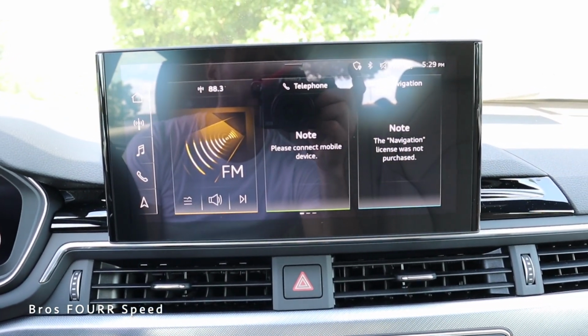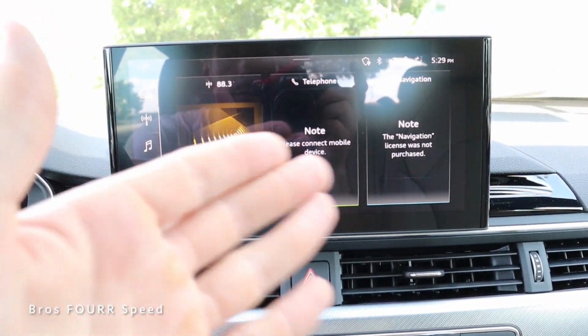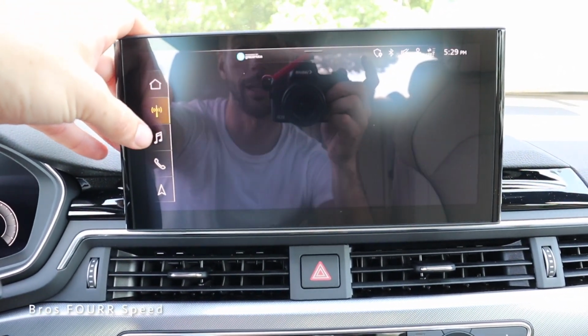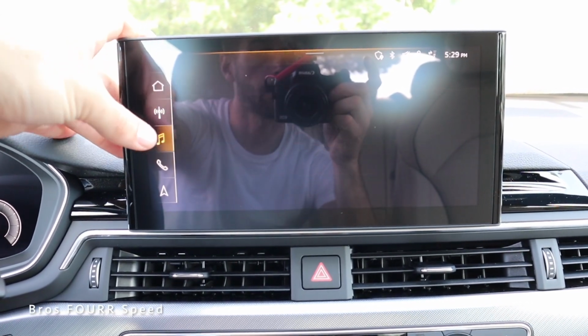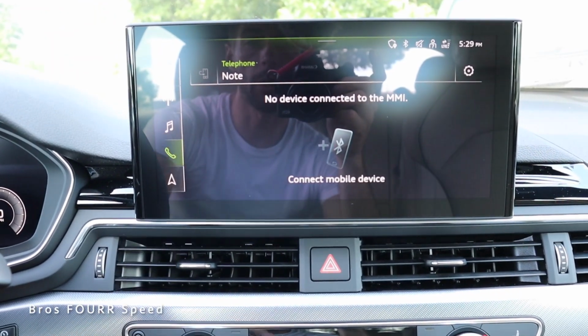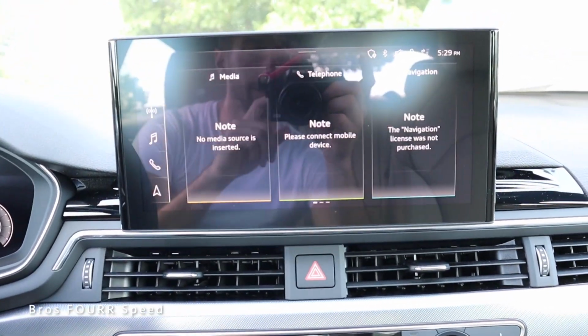Now, if I scroll over to the split screen, it will pull up your music, phone, and navigation. So you can see all of those at the same time, which is great to see. There's shortcuts to the radio. You can pull up your music when you have your phone paired. You can pull it up there too. You can look at your phone, and then you have the navigation when that is accessible.